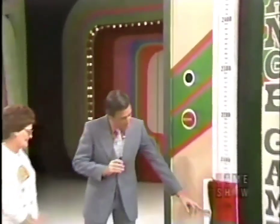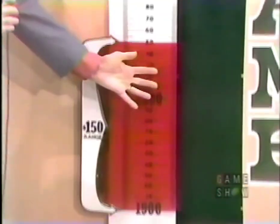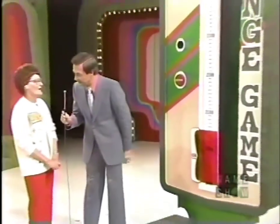Okay. Now, it's more than $1,900, as I said. It's less than $2,500 at the top of the scale. This is a $150 range finder. I wager that's the first one you've ever seen, isn't it? Yes, it is. It's the only one in existence, to my knowledge. Now, that will go up that scale at a slow enough pace for you to watch the prices on the scale very carefully. When you believe the price of that prize is in this colored area between this arrow and this one, you press this button. And if you are right, you will be water cycling.